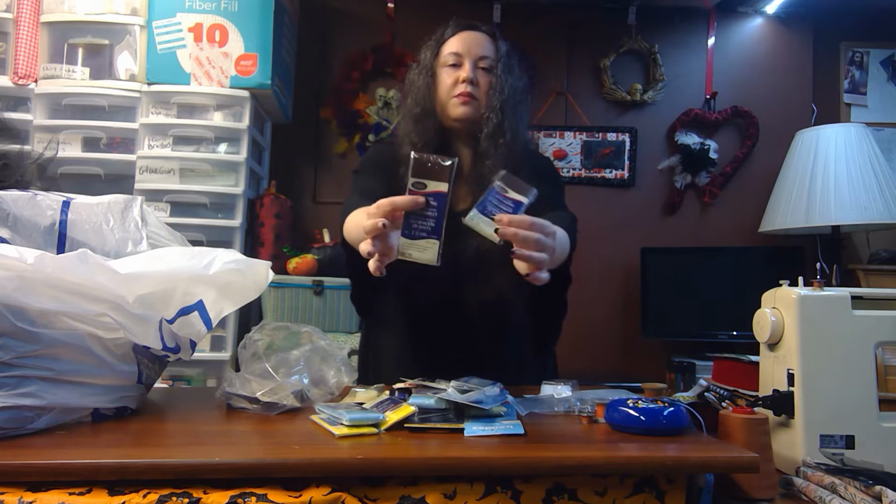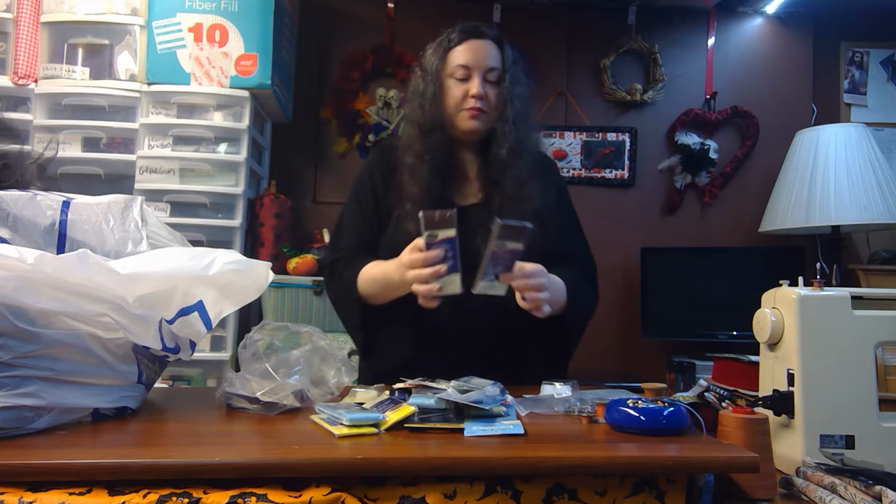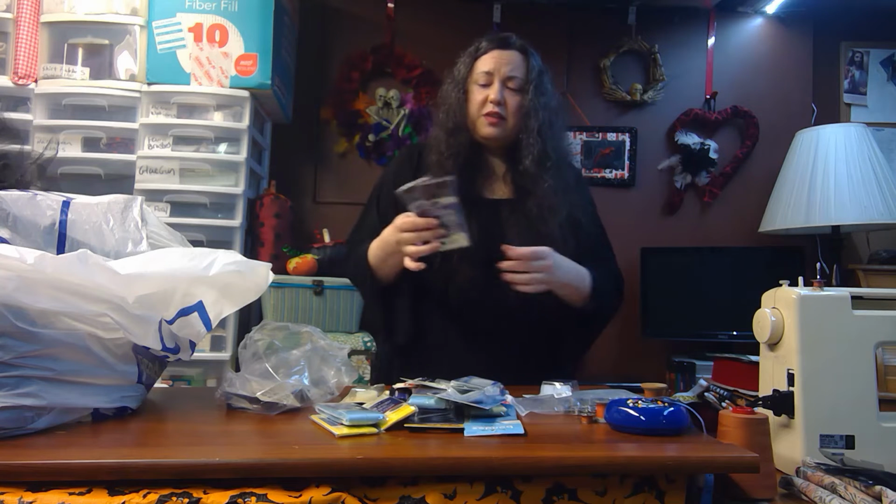Okay, and there's 2 of them. I do wear brown. Hi, Ted. Believe it or not, I do. And I wear brown and black together. I don't think they conflict. I think black goes with everything.